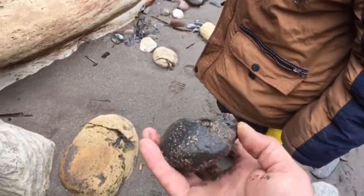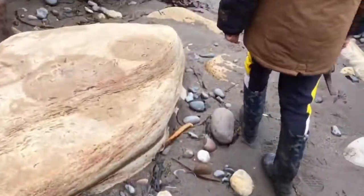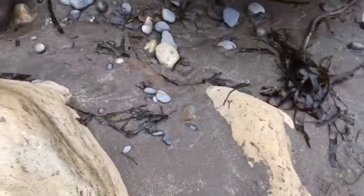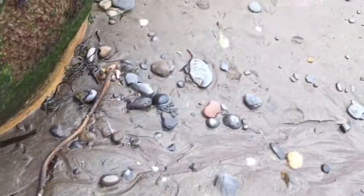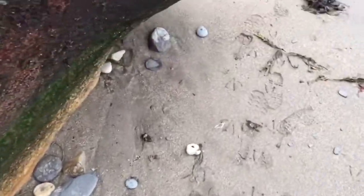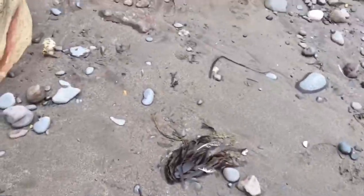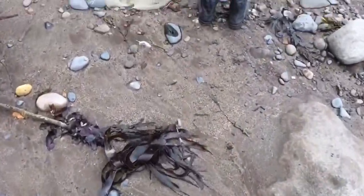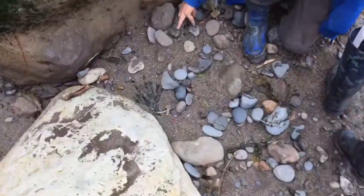Oh, Mick missed out on that. He just walked past that. It was his footprint. It's fun finding these. See these two ones. We'll find something else soon. Oh, what have we got here then? You see, oh well, these are two, mate.